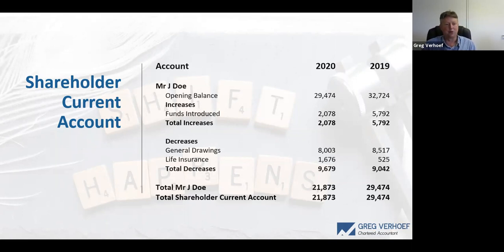The second thing with the overdrawn current account is if everything does turn to custard and the company gets liquidated, a liquidator will come in and often the first thing they will look at is the current account. And if the current account shows that the shareholder has taken too much money out, they will just make a demand on that shareholder saying, pay that money back. And that's often the first place they'll look, and they'll chase that shareholder, whether it's through the courts or bankruptcy or whatever, to try and get that money back into the company so the liquidator can then allocate it out to the other people who were owed money.